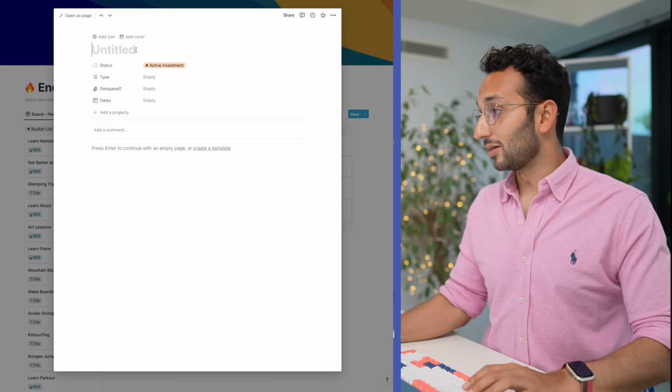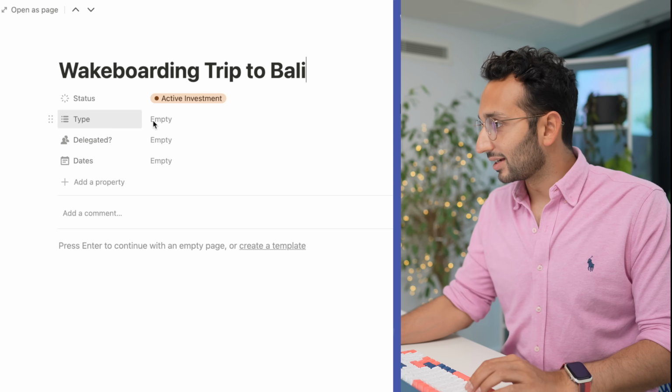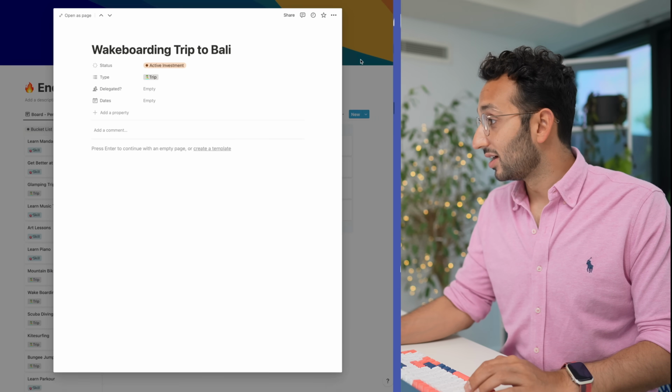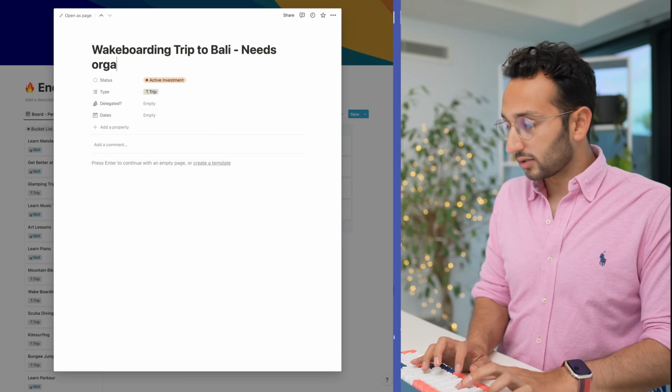And so when I'm organizing something big, I like to put it into the active investment list as well, because organizing 3 holidays at a time is too overwhelming and I can't do it. But if every month or so I'm organizing something new, I'll chuck it into the active investment list, and then in my mind I'll know, okay, this is what I'm organizing. Once it's been organized, so let's say my next trip is a wakeboarding trip to Bali, and I can give it a little type of trip just for fun, while I'm still organizing it, I'll often put it over here, needs organizing.